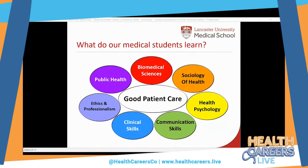And then communication skills, arguably one of the most important skills. I'd say your communication skills are just as important as your theoretical knowledge, because at the end of the day, you've got to speak to patients, you've got to communicate with other staff. You really need to understand how to communicate with people in a variety of ways.